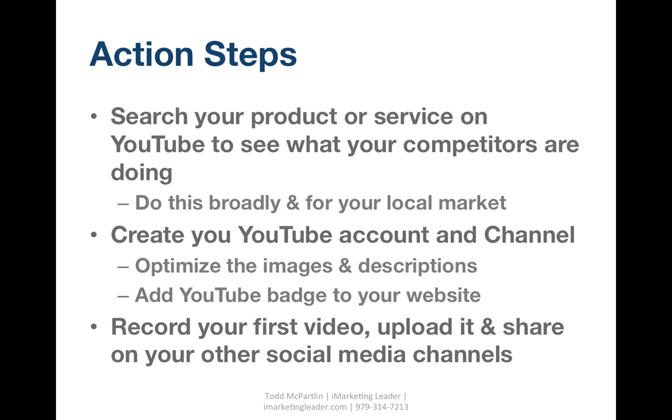And then you want to add the YouTube badge to your website with the link back to your YouTube channel. So when Google finds that, or anybody lands on your website, they'll know, hey, there's some more marketing out on YouTube. So if you go out to my video on the right-hand side, in the sidebar, there's all the different badges for all the different social medias, and one of them is to YouTube, which goes out to the channel where I have all this training and other videos out there.